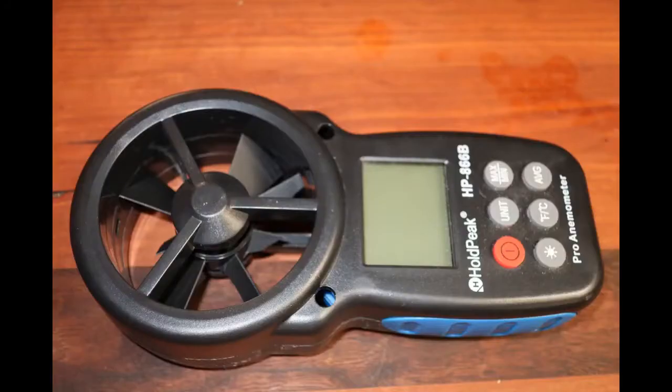After owning them from $10 to $200, I am now finally in possession of a very easy to use anemometer with extremely good features. I made a video on it. You can hunt for the title, HOLDPEAK 866B Digital Anemometer, the best. Amazon has a very small upload allowance, or I would add it here.